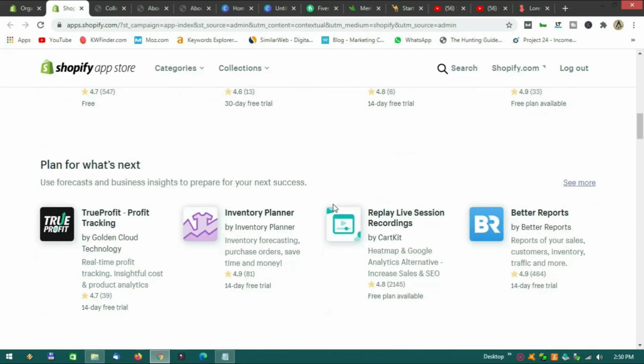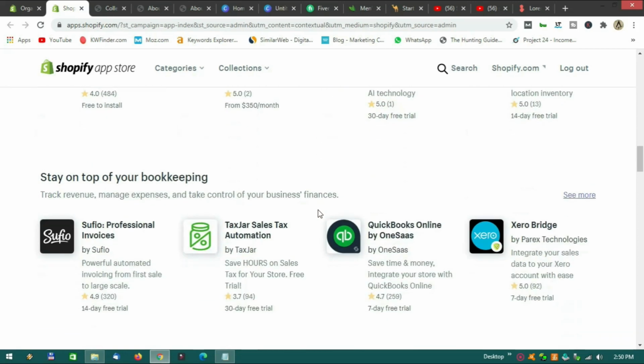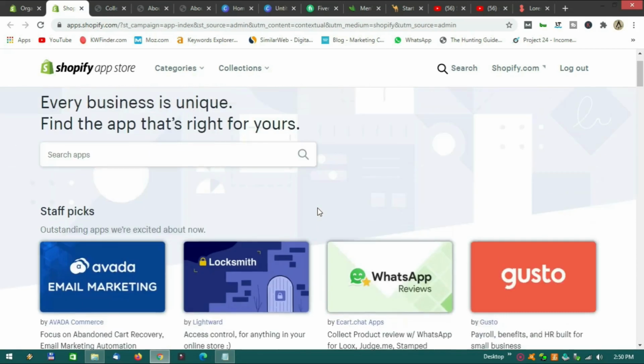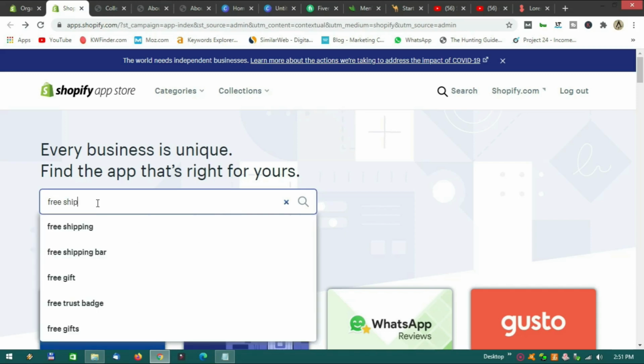I have quite a few apps that I will make a separate video of, that you guys can go and have a look at once I'm done. But a nice app I like to add to my stores is a simple app called free shipping bar.